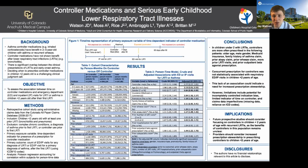And now in my poster, if you'll draw your attention up to the top of the second column, and I know it's probably a little hard to see over Zoom, but figure 1 provides the timeline representation of what we actually did for this analysis. And I think where our methods get a little interesting is that rather than looking at this data on a patient or subject level, so for instance, saying, were they on a controller at any time, which would be a way we could have approached it at a patient or subject level, we actually tried to get a little more nuanced and get a more accurate representation of when this controller medicine could have been helpful.